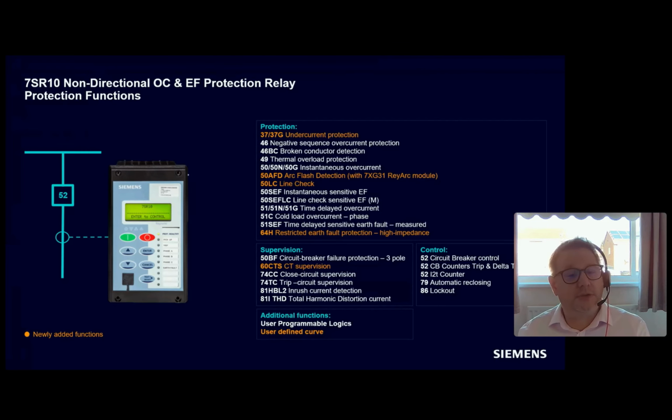Supervision functions include circuit breaker failure protection, closed circuit supervision, trip circuit supervision, and inrush detection. The newly added functions include CT supervision and THD, total harmonic distortion, which is useful in renewable applications. Control functions include circuit breaker control, CB counters, wear counters, and auto reclose, 79 reclose and 86 lockout. All devices include custom programmable logic, which is both Ray Logic and Quick Logic. And now the user-defined curves can be added.